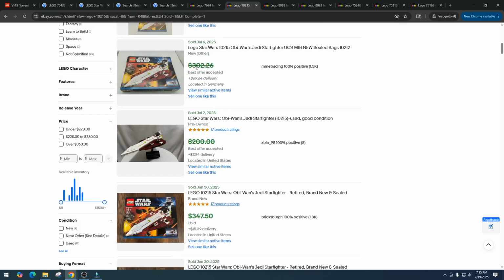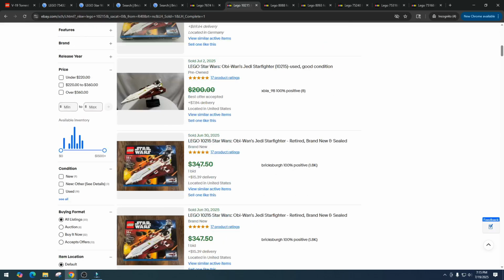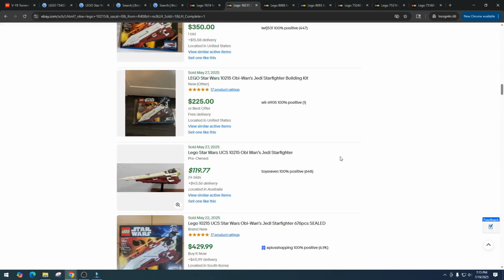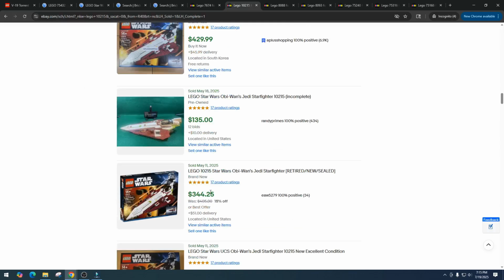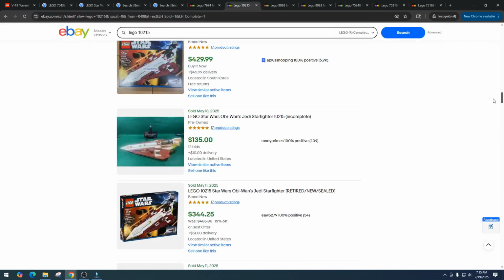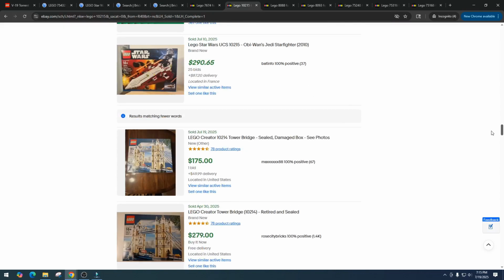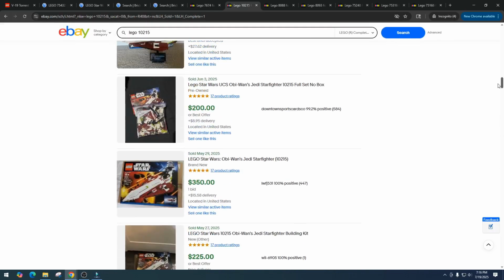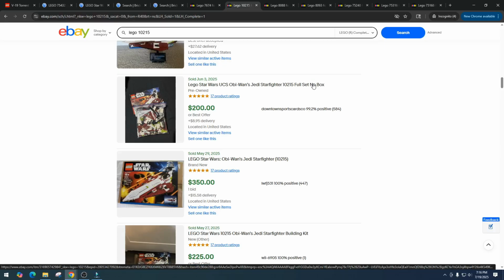Next up, item number 10215, Obi-Wan's Jedi Starfighter, the UCS version, pre-owned $215, $209.26. Let's see, less than $302. Brand new, $347.50, $347.15, $350, $430, $344, $400, $400. And I want to know if anyone has invested in Starfighters and made some money, and they could be UCS versions, even though they're not a good comparison. I generally don't like Starfighters. I mean, sometimes they're cool. There are some that are just really unique, the coloring, but generally they can be pretty lame. It all depends on the character that it's tied to.